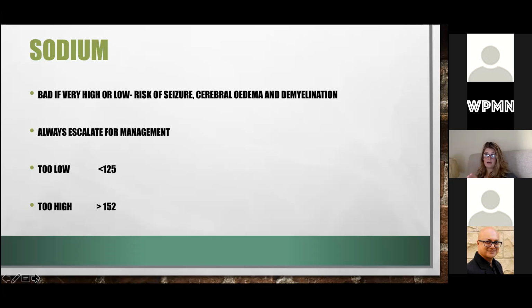I'm not going to tell you how to treat these because it's quite a high risk procedure. Stuff like hypertonic saline should be given by a very experienced person, preferably someone in critical care. Just know that if you see a super low or super high sodium, you need to tell someone senior to you about it.